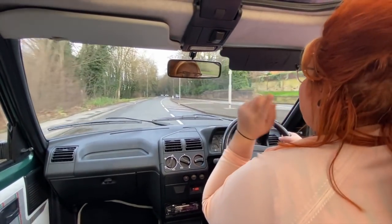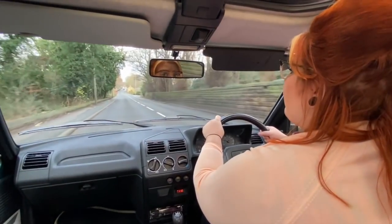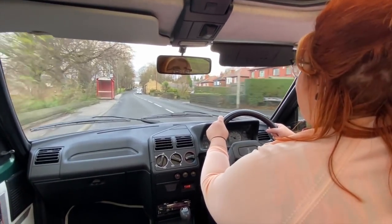As you can probably hear, it's relatively quiet inside. There's a slight buzzing coming from the back, which we may not be able to hear when we play the video back. You may be able to, you may not. But to the front, none of the plastic is rattling, and realistically, it's quite a smooth experience.